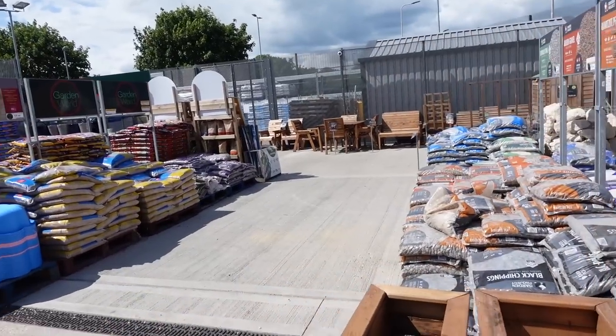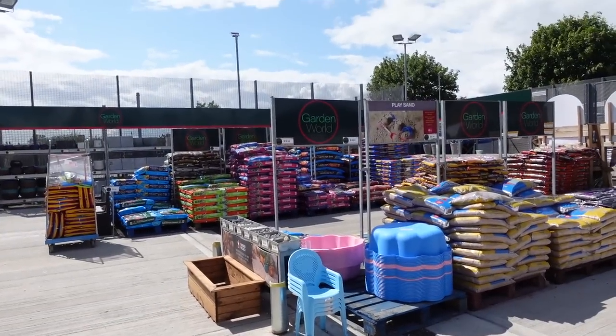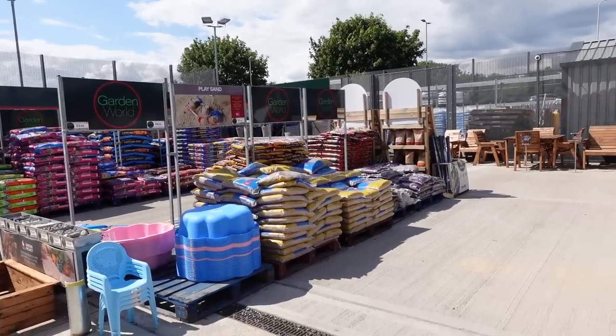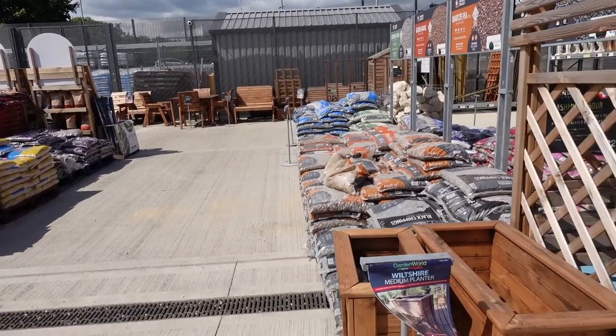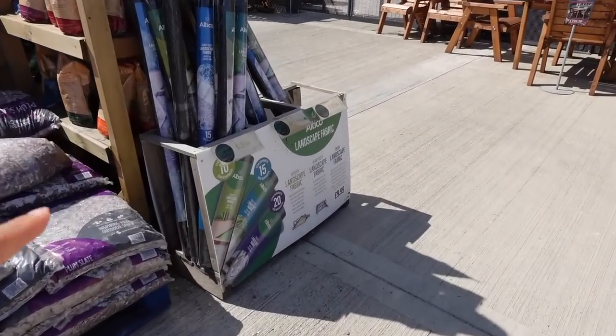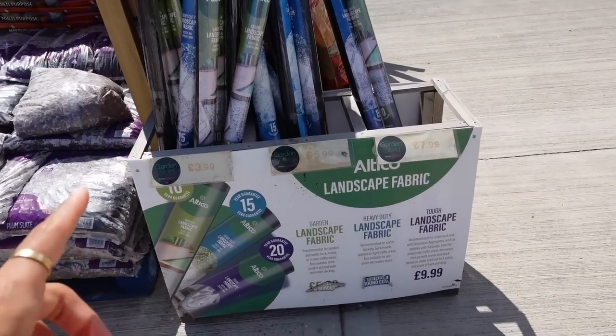So this is the section, the Garden World. If you haven't been to Home Bargains Garden World before, if yours doesn't have one, I would highly suggest trying to source one around you. They are absolutely fantastic. In case you are wondering, this is where I got my fabric before, my weed control.